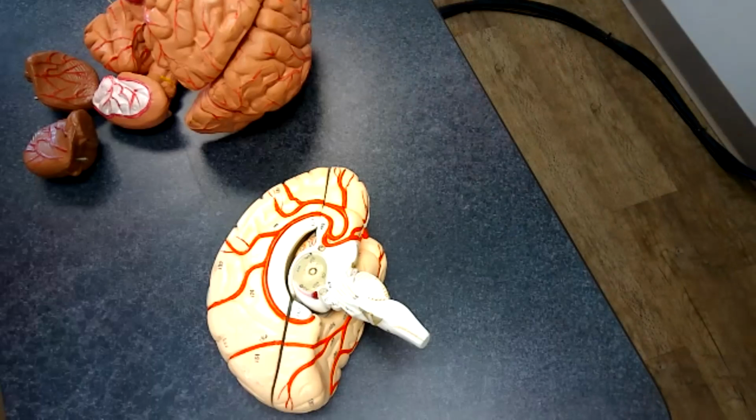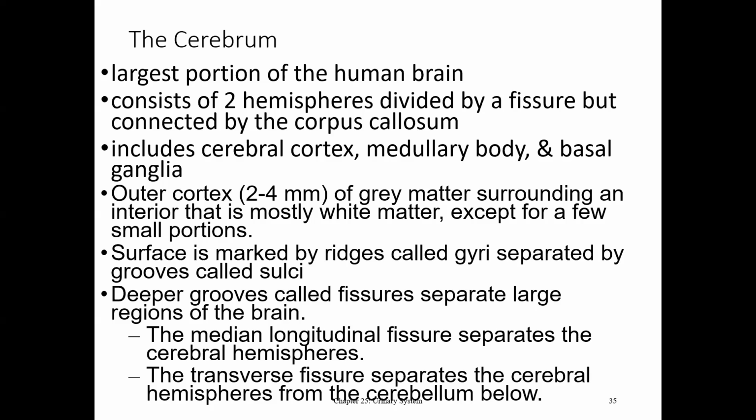So now let's get back to it. The two cerebral hemispheres are divided by the longitudinal fissure. They are connected by a structure called the corpus callosum, which is a series of fibers that run from one hemisphere to the next.